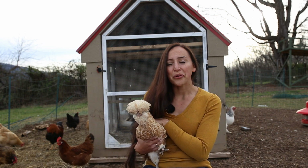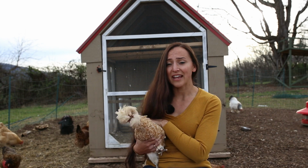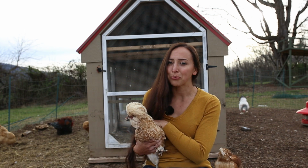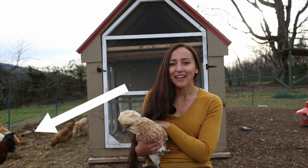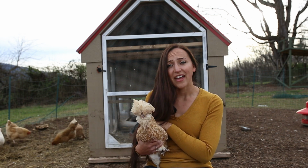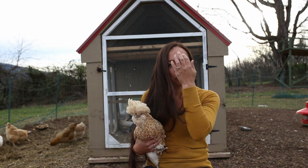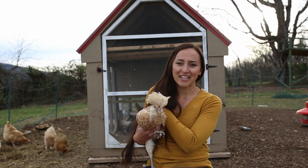Each chicken breed on average lays a different amount of eggs per year or a different amount of eggs per week. Buff Orpingtons are a very common breed, and they lay about 250 eggs per year. And so that's about 4 to 5 eggs per week for one chicken. And another breed, ISA Brown, they lay up to 350 eggs per year.